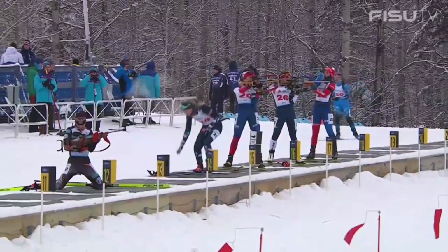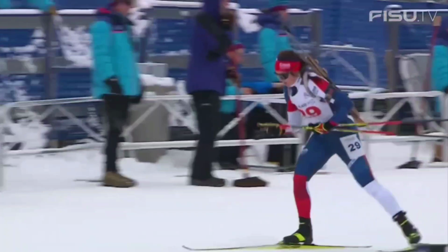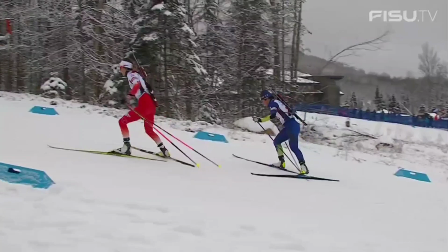Yandova is in the range now, number 29. And has missed two. So two missed for Yandova. And look at the disappointment as she leaves the range, and she's in a great position. And now has a little bit of work to do.